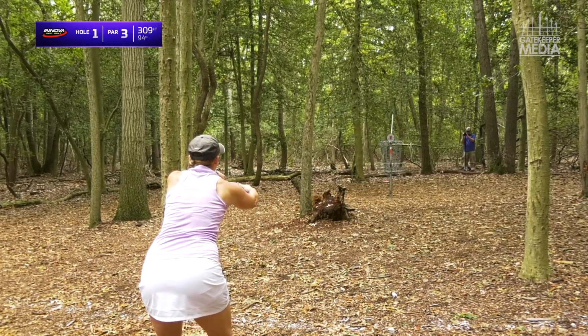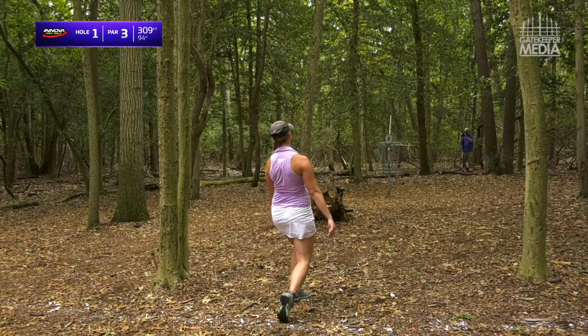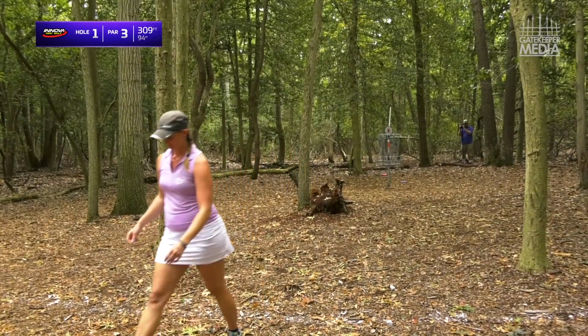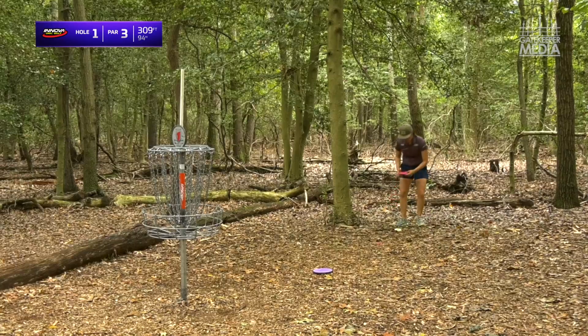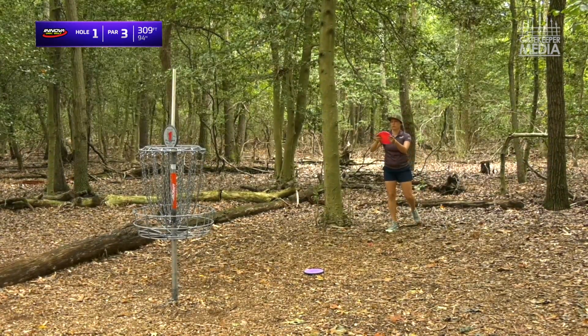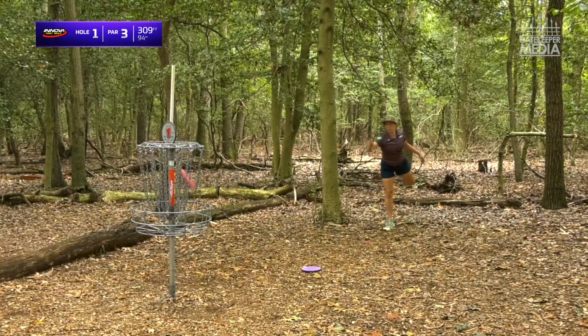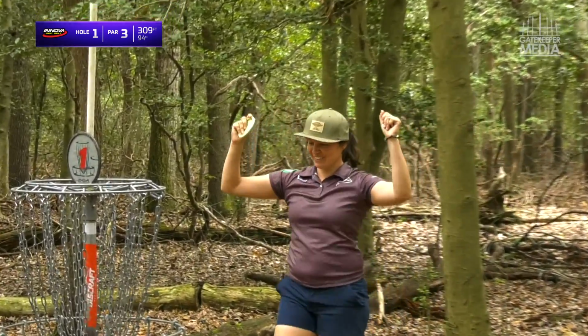And this is Sarah, knowing Lisa's pretty close. Looks like she's just outside the circle. Just misses. All right, Lisa. Putt for the win. Woo! Nice par. See that smile on her face?